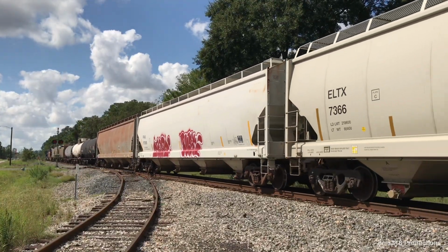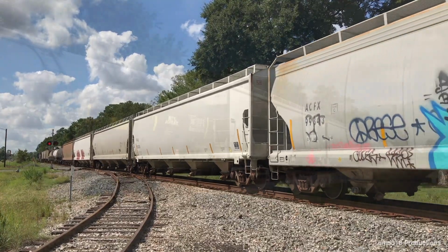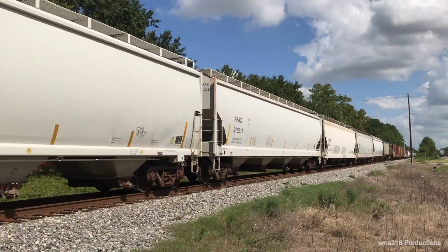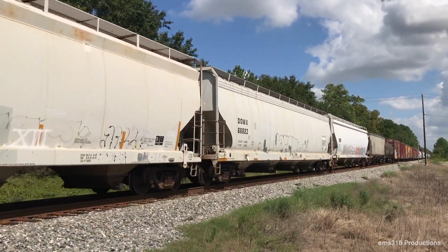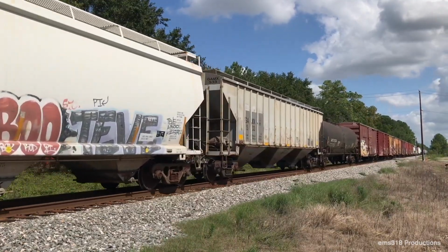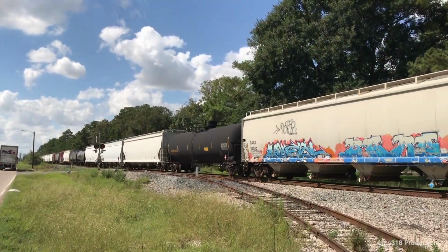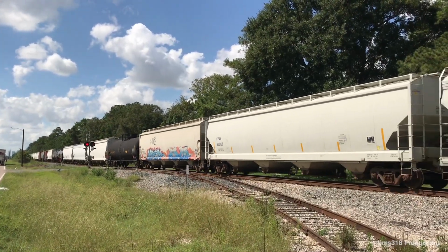I don't know how this worked out so perfectly. My thanks to Andrew Stevenson for giving me the heads up about this one. This was also my third time seeing UP 2001, leading at that. Even the Canadian National Unit made this for a colorful consist. I just wish I had my camera gear with me.